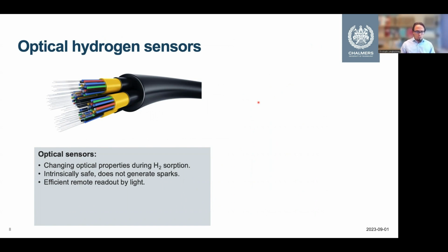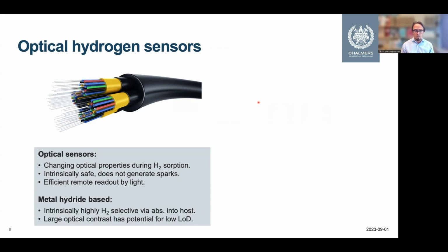Well, it is because, as you know, they change the optical properties during hydrogen absorption. But they do that without the need for any electronics. So you can just simply read off your signal by a light beam, which makes them intrinsically safe. There is no risk that you generate a spark somewhere which could ignite a hydrogen air mixture.